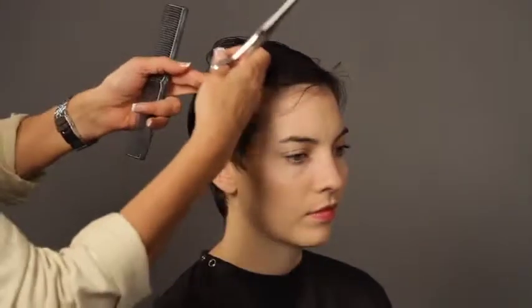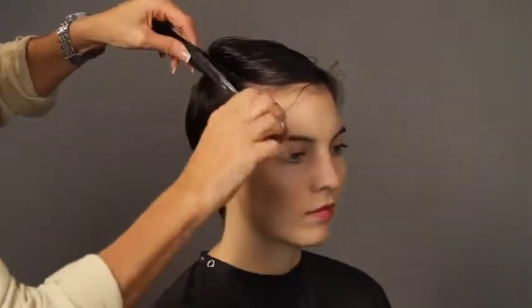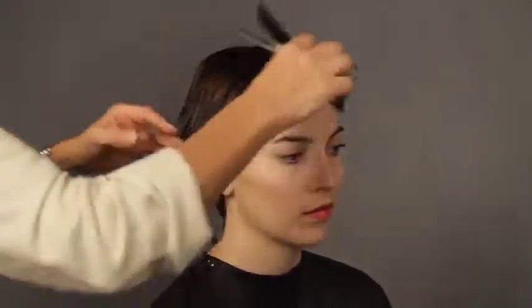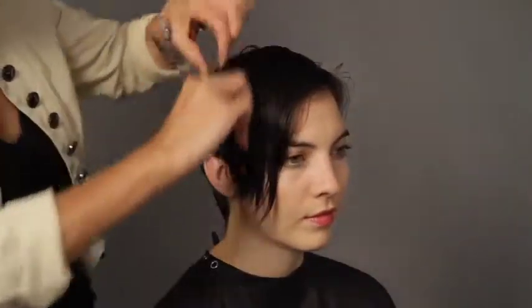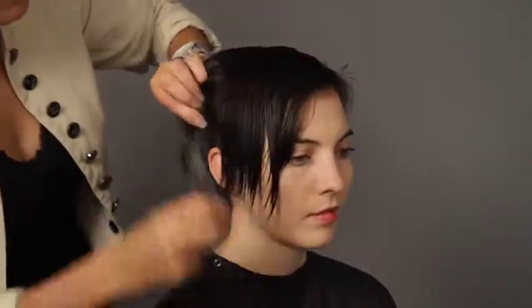It should not be bulky. If it's bulky, then when you bring the top layer down, it looks full and bulky. So be sure before you do anything else, go section by section from the bottom, use your texturizing shears, and melt the line before you bring the long hair down. Now, this is my heavy side. The mistake everyone makes is that they layer the heavy side as much as the light side. The heavy side should be left a lot longer and heavier than your light side.